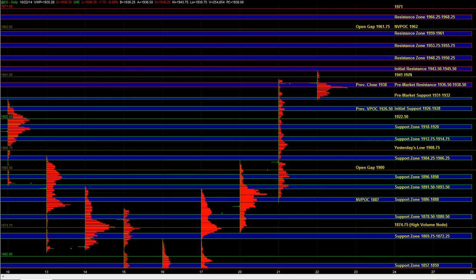On the downside, a break below 31 to 32 would bring the 26 to 28 support into play. That's pretty decent support from yesterday's session, the prior VPOC, and it's certainly an area where buyers can be active, and then we can go right back up to 36.5, 38.5, and even start a move up towards the upper resistance zones at 43.5 to 45.5 and beyond.